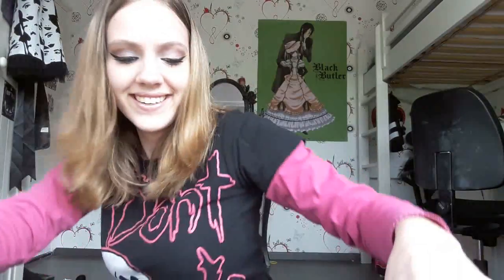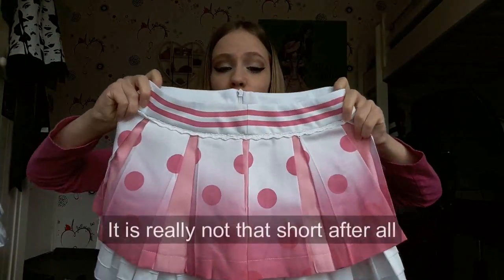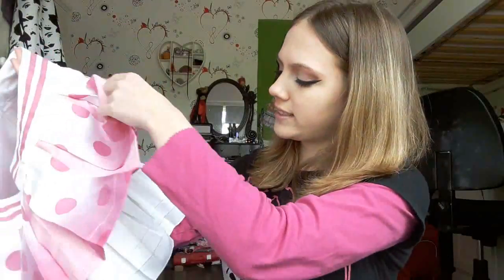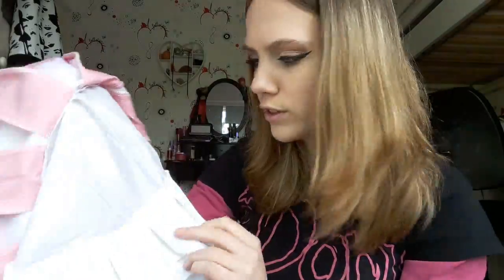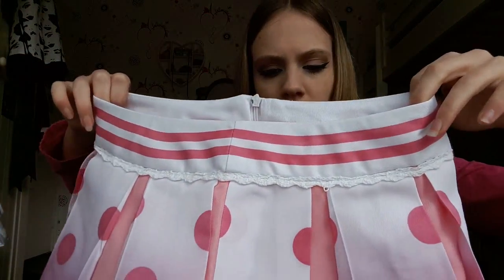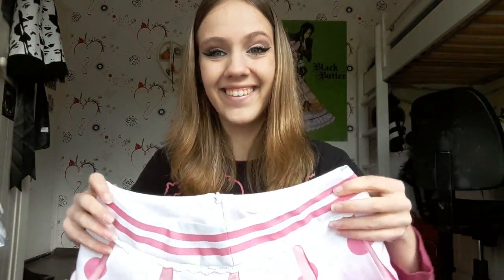So last item, the skirt. Okay. Jesus. Okay, first impression of the skirt: hell, that's short. Oh my god. Anyway, this skirt has two layers, but it seems way more fluffy than it actually is because of these little ruffles on the bottom. And this skirt is stiff, the same stiff they use in the hair tie ribbon things, because it keeps its shape. Besides from the fact that it's short as hell.